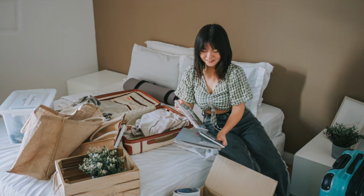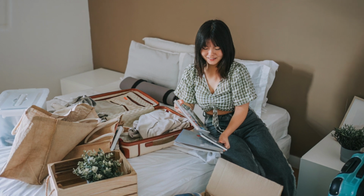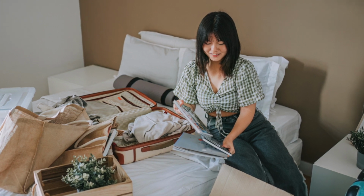I get it. We all have sentimental items that we want to hold on to, but you cannot keep everything. Set a limit for yourself, like one box for sentimental items, and be selective about what you keep. Remember, memories are in your heart, not in your stuff.